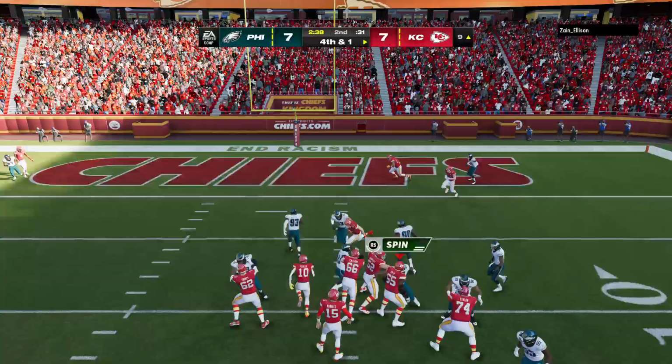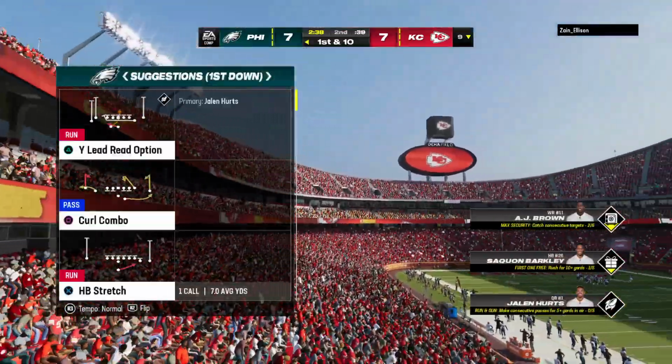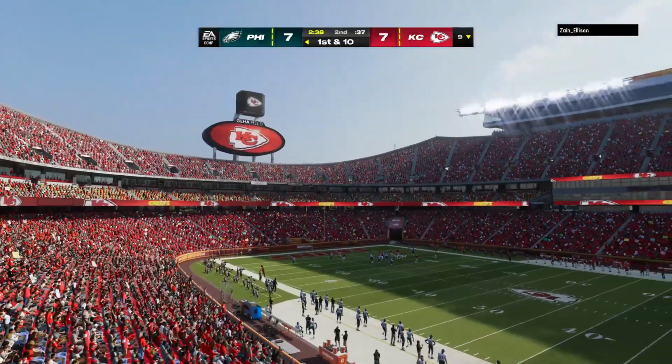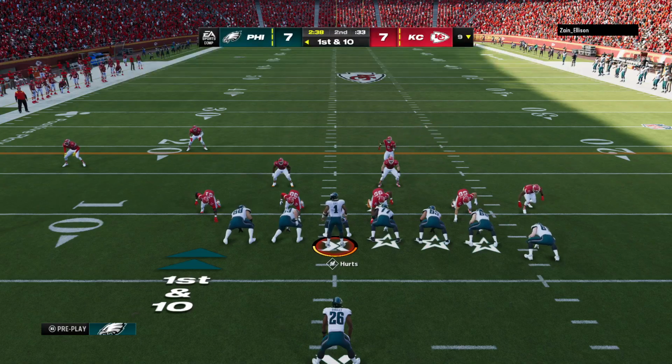Mahomes going to go on 4th down. And it's going to be batted down. And will go the other way with a football. Andy Reid went for it, but it won't pan out. And the Eagles defense able to hold.